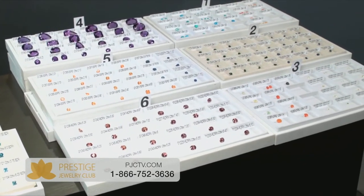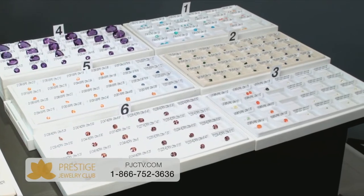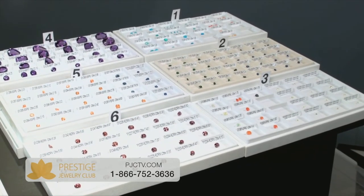There you are. You're kind of looking at Ethiopia there. You wouldn't know it by looking at that, Reed, but you're looking at Australia and Africa right there. That's Australia and Africa, 1 through 6.